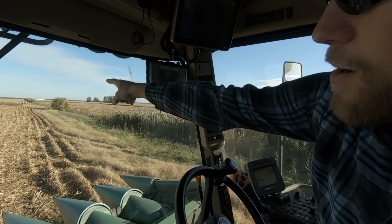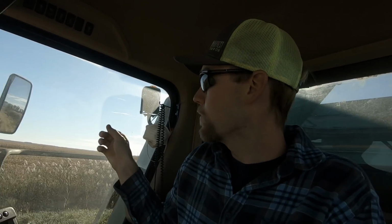We're gonna go open up that field down there. That was planted, I don't even know, maybe like June 6th or 7th. It's probably gonna be pretty wet, but Dad said he just wants to get it opened up and see what the moisture is. If it's not crazy wet, we'll probably finish off the bin with that corn. That way, if we get it full, we can haul that drier stuff to town and we won't have such a big drying bill. So, we'll see what happens.